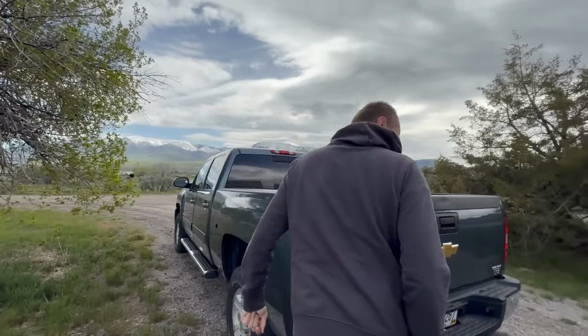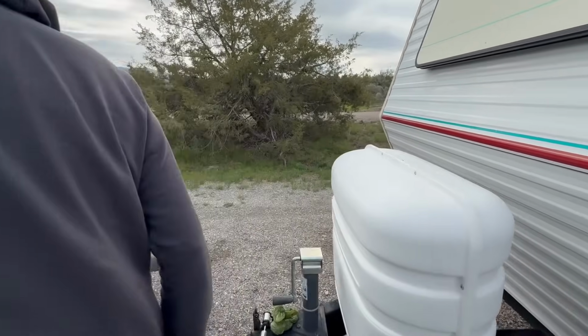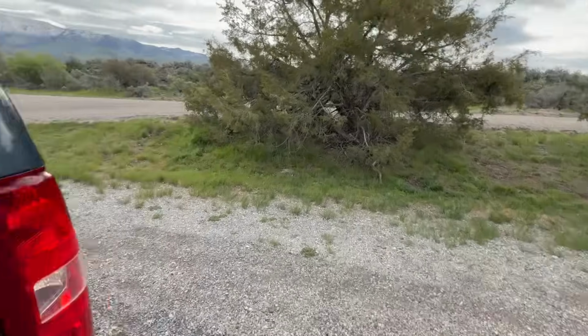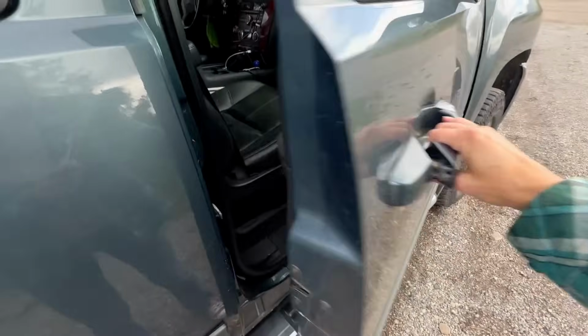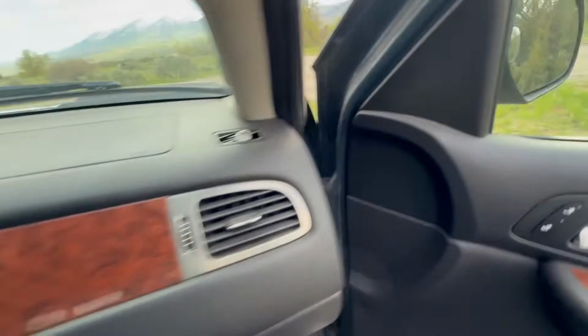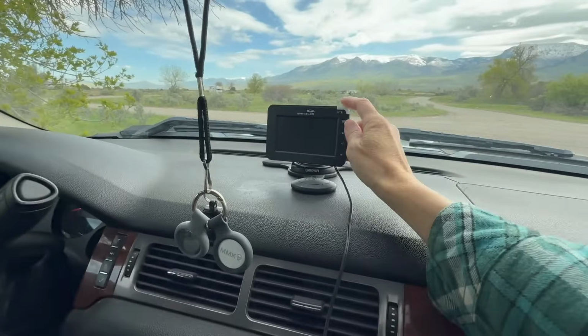So now I get back in the truck and back up. Yep. Like I said, either push the button or unplug it or plug it back in.